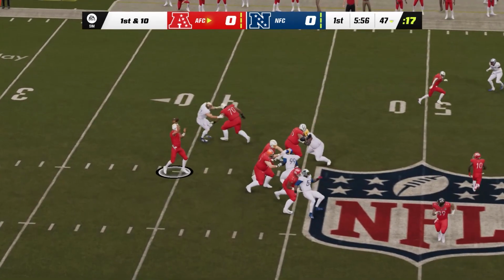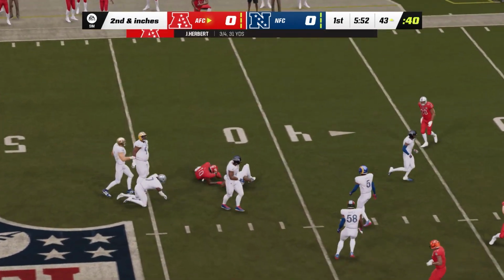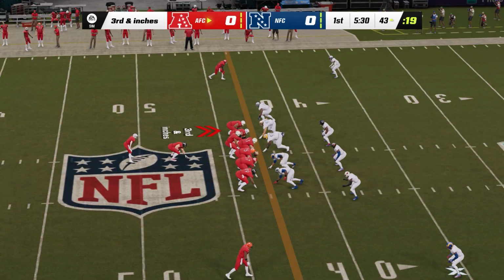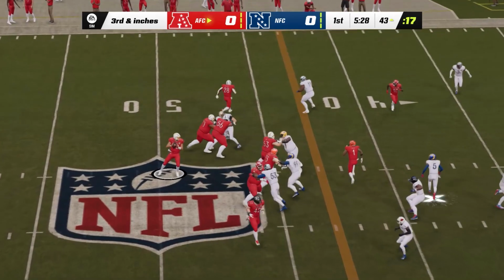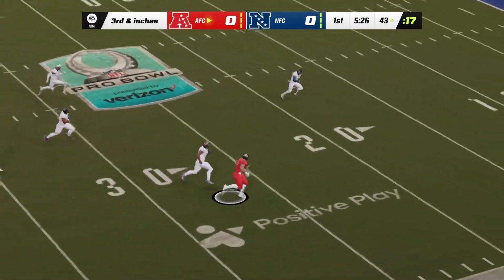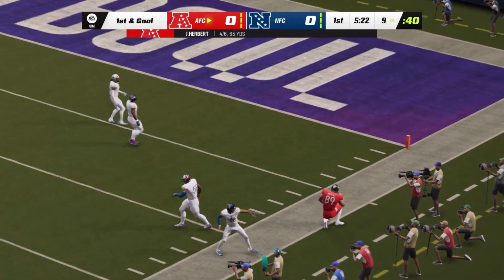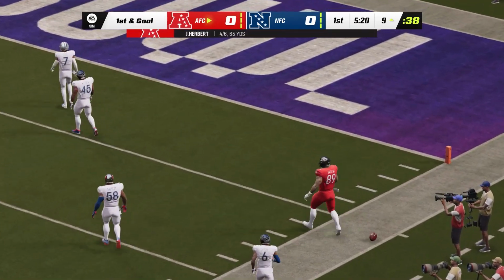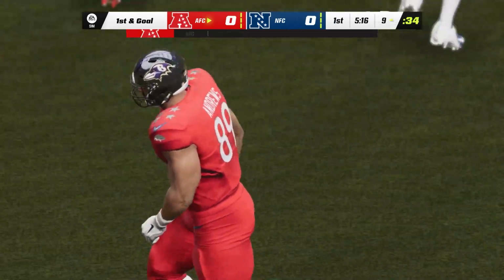Again, Herbert. That one caught by Tyreek Hill, and he'll be brought down on the... Herbert. And he's got his tight end. That's Andrews, and they move this all the way down to the 9. They're able to convert on third down, and that sets up a 1st and goal.